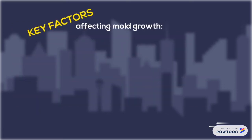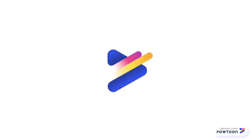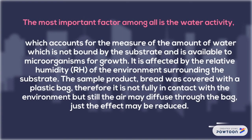Mold growth is also affected by a number of factors, including moisture content, water activity, relative humidity, and temperature. All these factors are interrelated. The most important factor among all is water activity, which is the measure of the amount of water that is not bound by the substrate and is available to microorganisms for growth. It is affected by the relative humidity, RH, of the environment surrounding the substrate. The sample product, bread, was covered with a plastic bag, therefore it is not fully in contact with the environment, but still the air may diffuse through the bag, just the effect may be reduced.